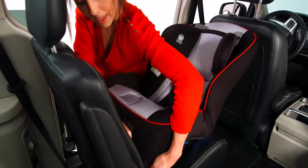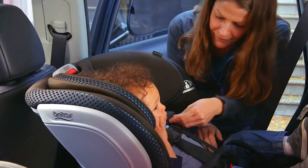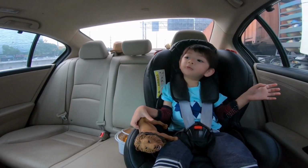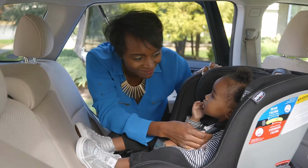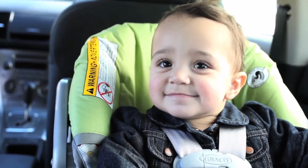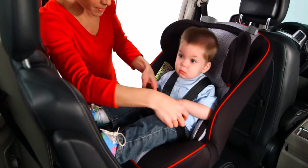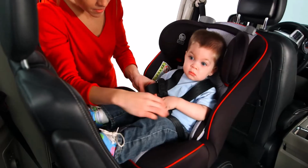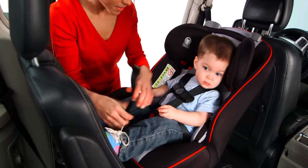Convertible car seats are designed for long-term use, as they can be used rear-facing for infants, and then switch to forward-facing as the child grows. Rear-facing car seats are safer for babies and toddlers because they better protect the head, neck, and spine in crashes. Convertible seats allow children to stay rear-facing, which many doctors and safety experts recommend, reducing the risk of serious injury.